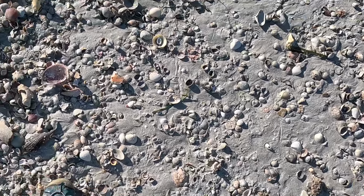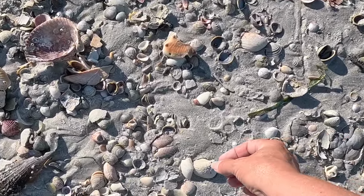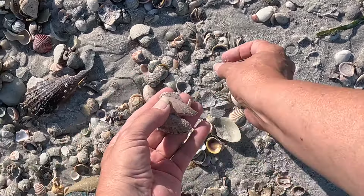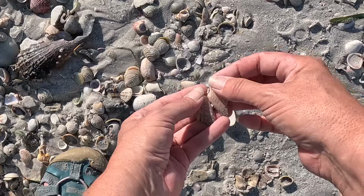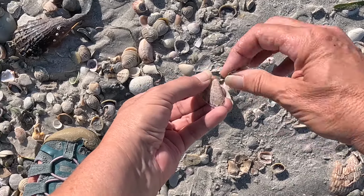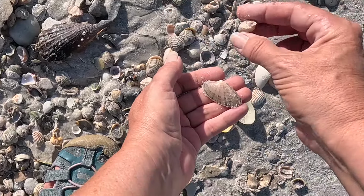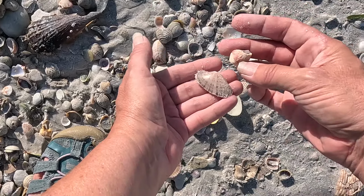Oh, look at that cutie pie. Little hinge. Oh, no. He got stepped on and he got broken. Well, that's okay. We'll keep the good half. That was cool, though. And we got this guy over here, a little Corget jewel box.